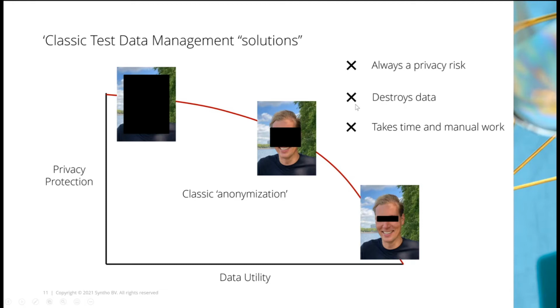And the most important disadvantage here is that it takes a lot of time and manual work to get that data up to speed because they work different for each data set and for each data type. And especially because test environments and production environments get complicated and bigger, it's a big challenge for many software organizations and companies that develop tech in-house.